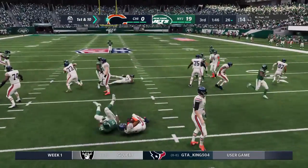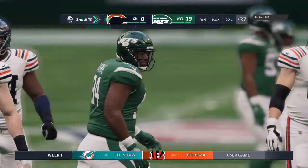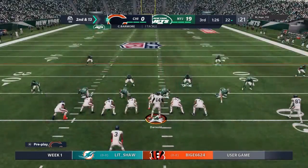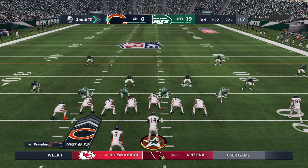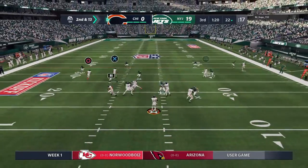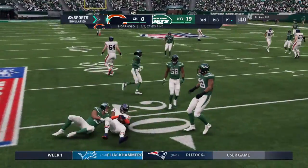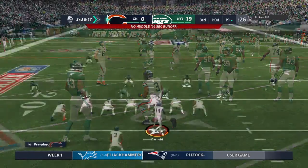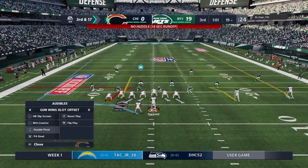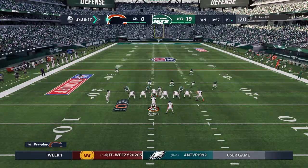A shotgun snap and a give to Dobbins. And they're going to get him behind the line yet again as his nightmare afternoon continues. They'll wind up losing 3 yards here. And that'll make this a 2nd and 13. Now left side on the swing pass. And he will lose yardage on the play. Back at his own 19-yard line. That'll wind up going for a loss of 4. And they're going to face an uphill battle here on 3rd and long.